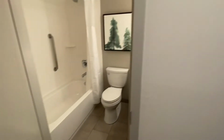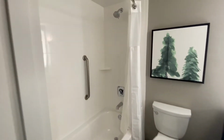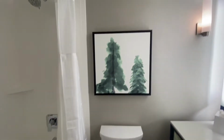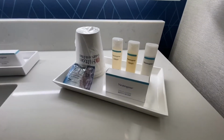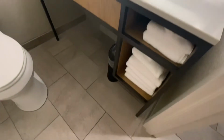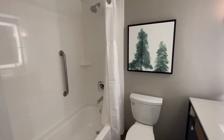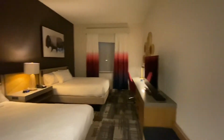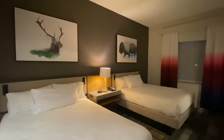Let me give you a peek really quick at the bathroom area. Super clean and well done. Always look for that in properties because that's so important, and true to Hilton brand, they take really good care of you with the amenities and whatnot. So there is a look at that. Again, we are in Bozeman, Montana at the Hilton Garden Inn. Give you one more peek at the room.